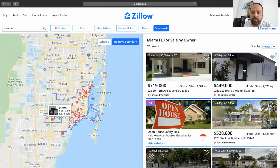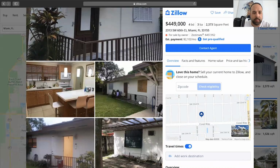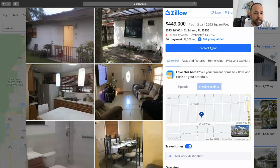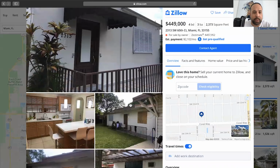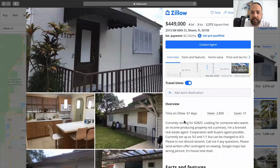Sale by owner, we got here. Okay, so there's pics on this one. Got some clothes hanging out here. That's a good indicator. This looks rough. Yeah, you can tell, again, it's not like it's in horrible condition, but it certainly needs some updating, stuff like that. It's not going to sell for full retail value. If it's listed, you got the window boarded up right here. Been on there 67 days. Currently renting for $28.25. All right, so they already have it rented. Oh, and they're a licensed real estate agent.